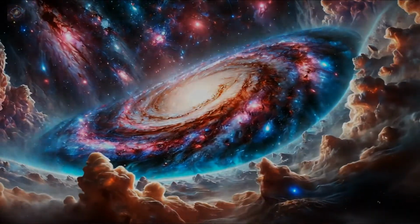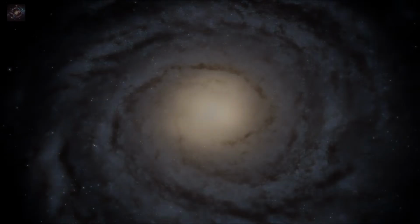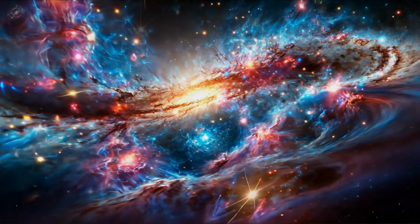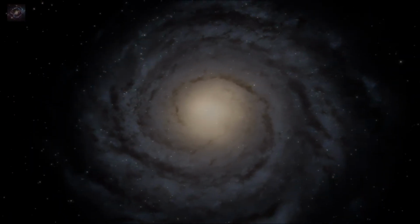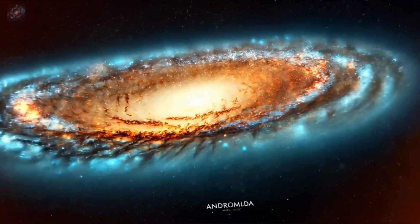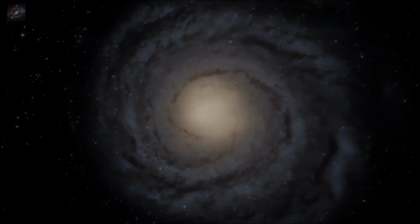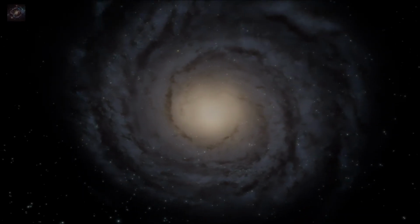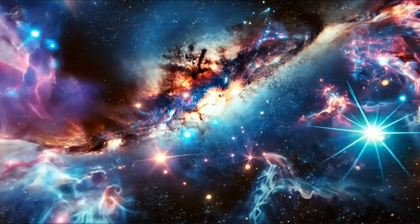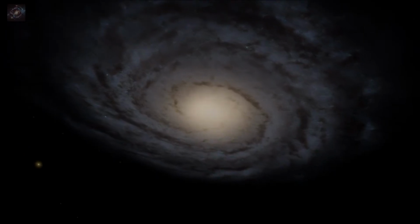Observations show that Andromeda is hurtling toward the Milky Way at a speed of 110 kilometers per second. In about 4.5 billion years, the two galaxies will collide in a cosmic event that will reshape the local group of galaxies forever. What will happen during this collision? As the galaxies approach, their gravitational forces will pull at each other, distorting their shapes and flinging stars into long tidal tails. Gas clouds will collide, sparking bursts of star formation on an unprecedented scale.